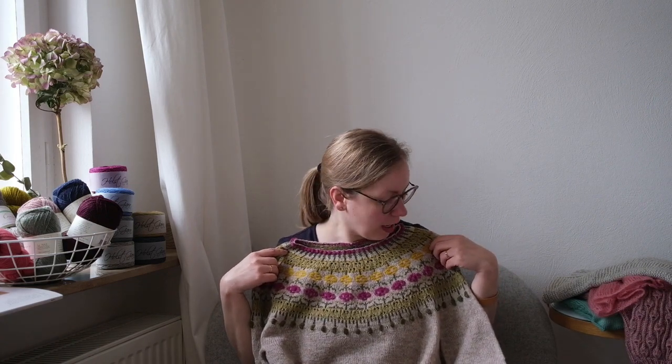And I just adore this. I think this is such a great representation of the pattern. Every single section of the yoke represents a different stage in the life of a plant, but it's all done in such an artistic way without being too gaudy, and I just really, really adore this.